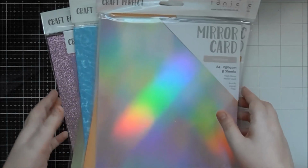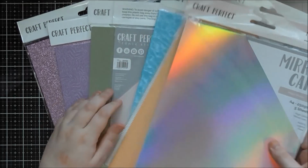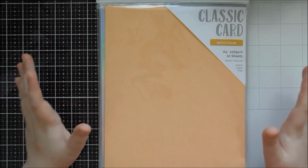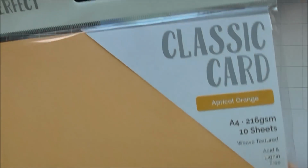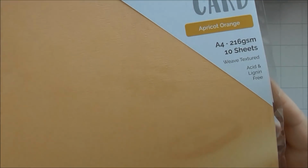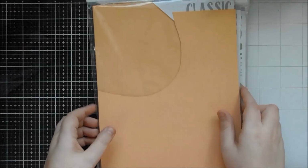Then we've got all of the main Craft Perfect big packets of card as well. So firstly we've got their classic card, and this colour is apricot orange. Their usual 216 GSM, you get 10 sheets. It's got that gorgeous linen weave on one side, and then on the other side it's just a smooth version of the same colour as well.